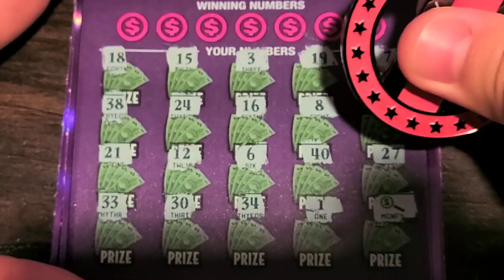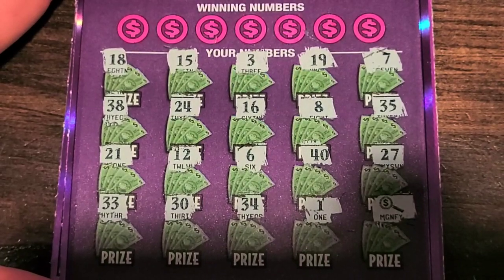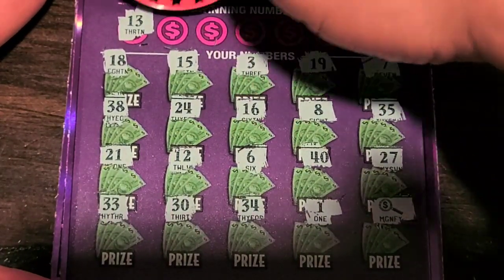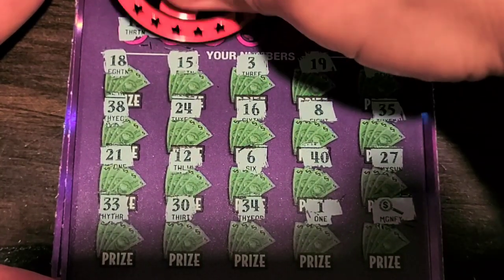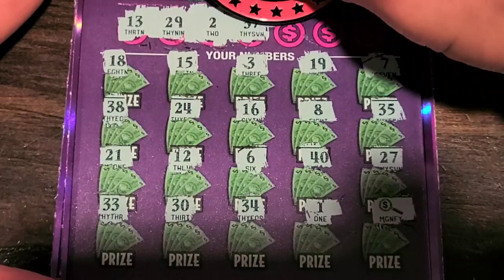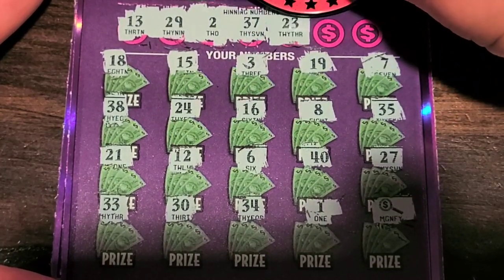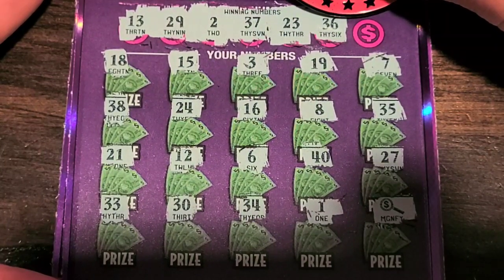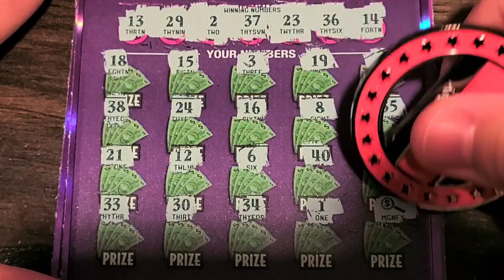And there it is, in the corner, the bottom, as they call it, the clutch corner. We got a magnifying glass. Do we have a match to go with it? 13, 29, 2, 37, they got 7 and 27, 23, 36, and 14. All right, what do we got?